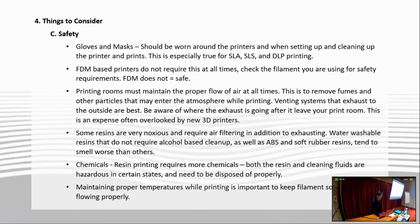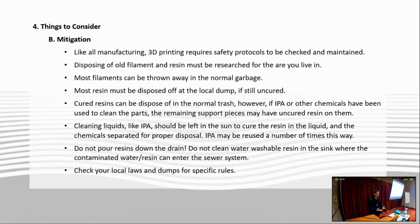But the bottom line is, if you're printing with filament, FDM style printing, that material can be thrown in the trash. You don't have to worry about it. If you're doing resin printing though, that liquid resin cannot be thrown in the trash. It cannot be put down the drain. It's a dangerous chemical and it needs to be handled properly. That's why I wear gloves. And when I'm done printing and everything's all cleaned up, I take my garbage, whether it's pieces that I clipped off the print or some liquid resin I had to clean up from the table that's spilled, and I put that all in a bag, tie it up, and that goes in a box, and I take that to the dump.